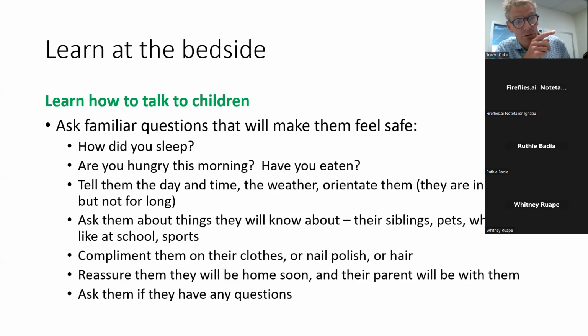I think there are a few basic things that you can do to make children feel safe when you have a clinical encounter, when you're seeing them on a ward round or in your clinic. If you have a clinical encounter of any sort, you can do certain things that make them feel safe. One is to ask them very familiar questions that they'll know the answer to, like, how did you sleep? That's often a very good question to ask children because it's something that's relevant to them. They probably didn't get much sleep if they're in hospital or if they're sick or in pain or nervous or anxious. Asking them that shows that you're caring about them, and it's also something that's really relevant to them.